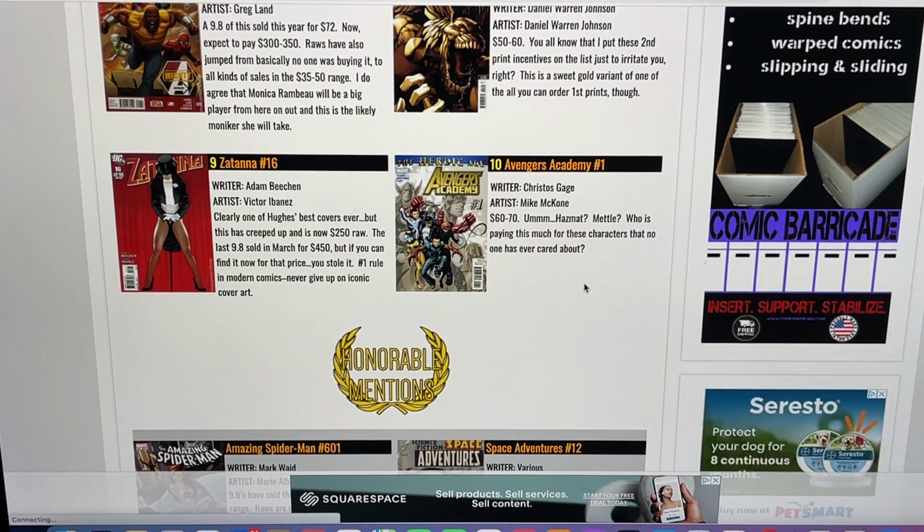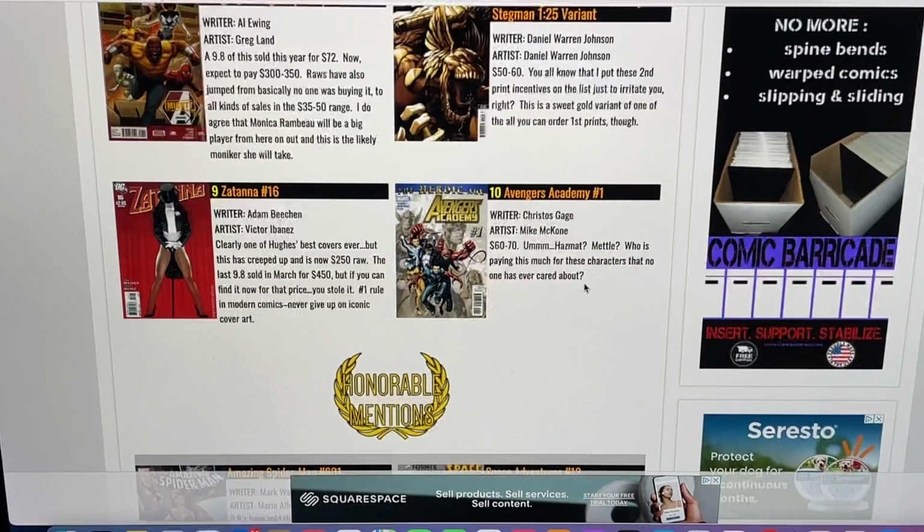$60 to $70 though. So if you have that in your collection and it's been just sitting there, one of those books that you probably didn't even know that you owned, this might be a good time to dust it off, put it on eBay, get some money for it, use that money for maybe new books that are coming out. I don't know, whatever you want to do. Put it towards an old grail that you've been having your eye on for a while. But that is one that I would probably sell if I had it in my collection. If I had that in my collection right now, I think I would put that on eBay.